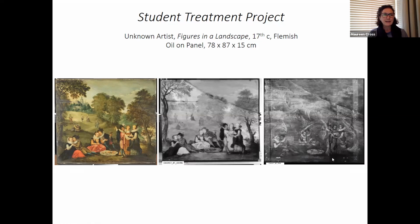As you've heard from my colleagues, we move through the years with increasing amounts of time that you spend in the studio doing practical work. And we also move forward with greater autonomy in decision making. So we expect the students to undertake the technical and contextual study of their paintings and bring that to the decision-making process.